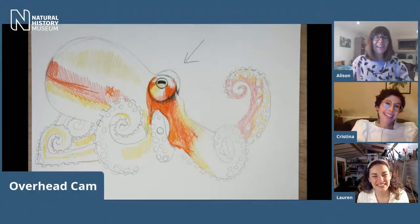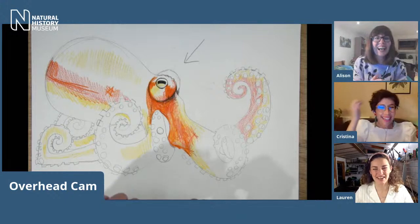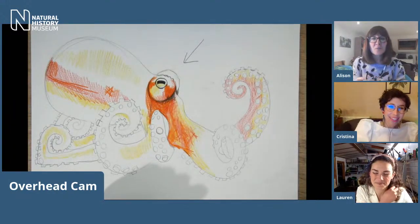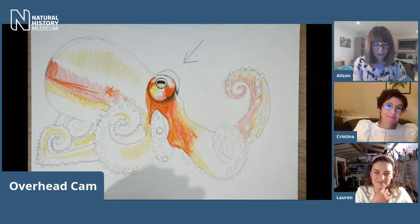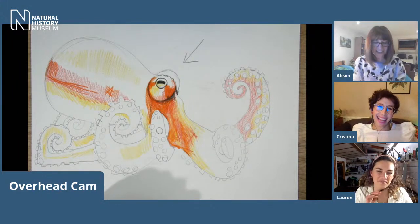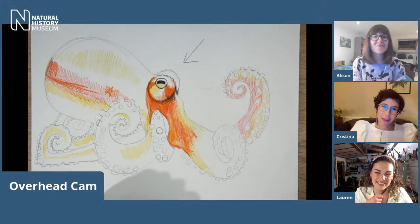Thanks, Alex. And Henrietta says it's the best octopus that they've ever drawn. So thank you very much, Lauren. That's brilliant. I have to say, this is probably the best octopus I've ever drawn as well. No, I've drawn very many. Yeah, this will be the start of many. Absolutely, and they are really tricky. It is really tricky, but the arms particularly. I haven't quite got all my suckers in either, but I will carry on with that.